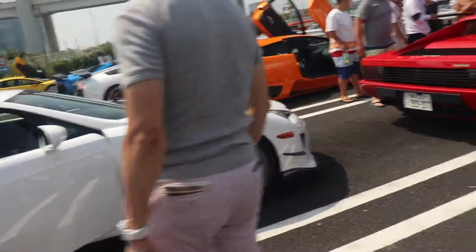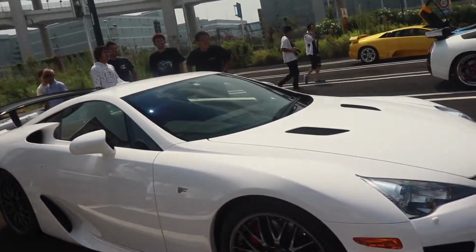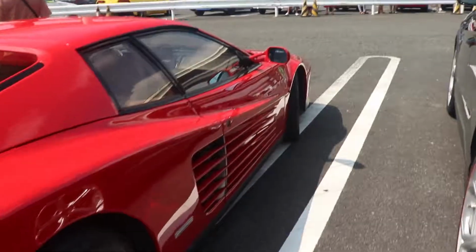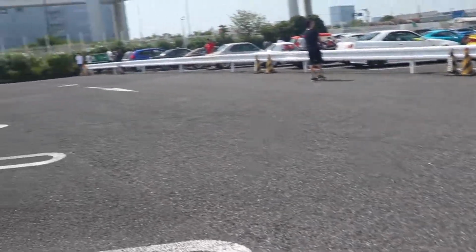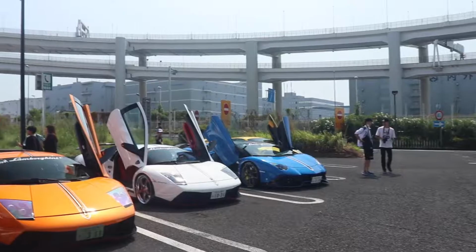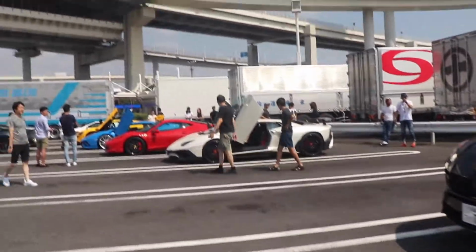LFA Nurburgring just let out some noise. Sick. But yeah, we got a really nice Testarossa. Of course, love these things. Love these things to death. And we got the regular yellow Murcielago over there. You guys have seen it a bunch of times. But yeah, Testarossa. Back to where I was just now.